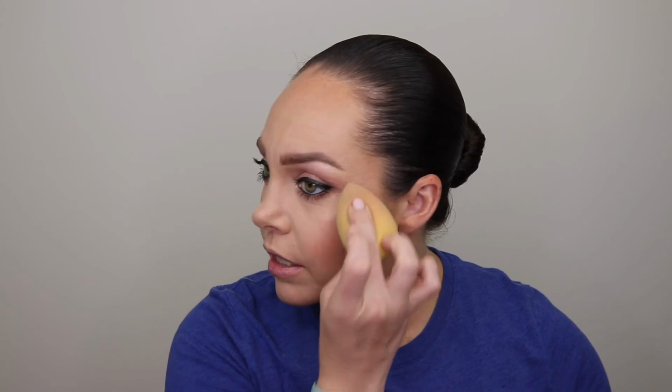It kind of smells like watermelon. Anyone else tried this? Is this supposed to smell like watermelon? They've had some setting sprays that have had scents before, but they marketed it as having that scent. So then I also just take my beauty blender and I press it into my skin.